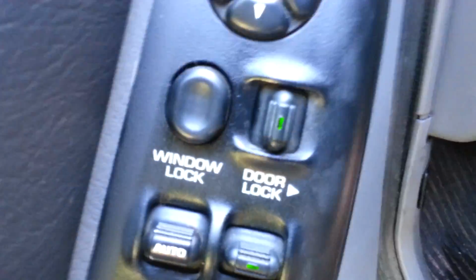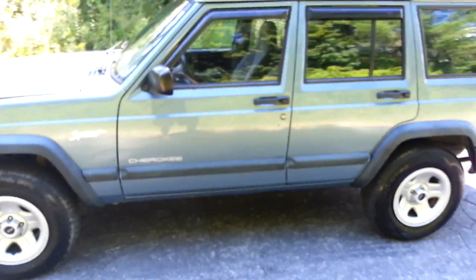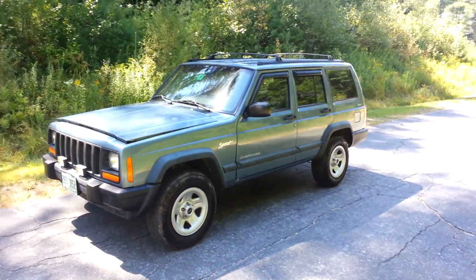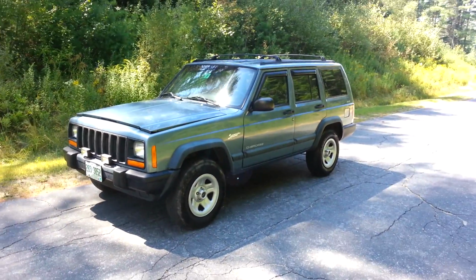Anyway, like I said, it works, all the speakers work, it sounds alright. So pop the hood, and we'll look at that as I'm going around. You can see the Jeep's in really, really good shape. Outside of it is extremely clean. I just popped the hood, that's why the hood is open.